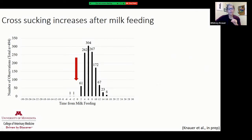And so this is some data that we collected where, at feeding time, both morning and evening feedings, one time per week, we walked by the calves every 2 minutes and asked the question, what are they doing? And we had a whole list of things that they could be doing. And one of the things was cross-sucking. And so the 0 represents milk feeding time. Everything on the positive side of that is after milk feeding. Everything on the negative side of that is before milk feeding time. You can see in this study, the majority of cross-sucking is happening in those first 10 minutes after milk feeding.